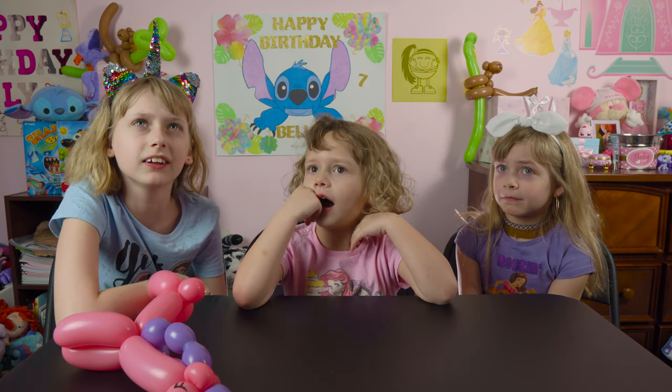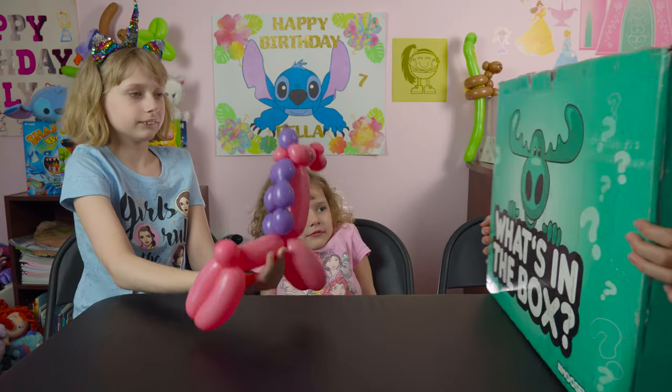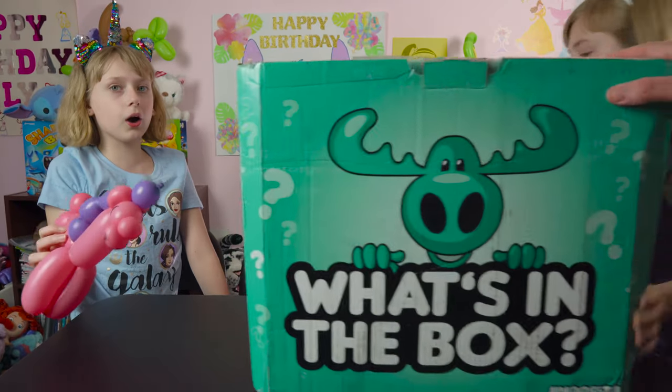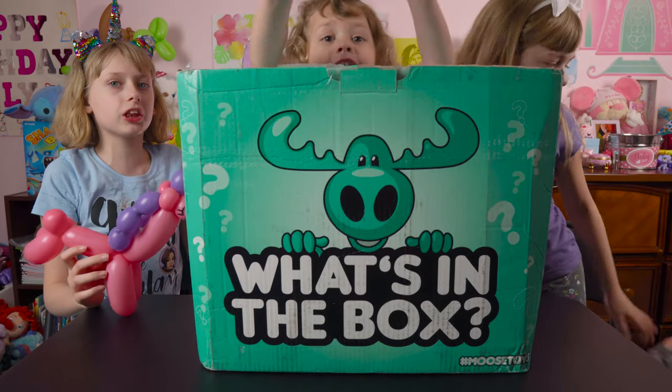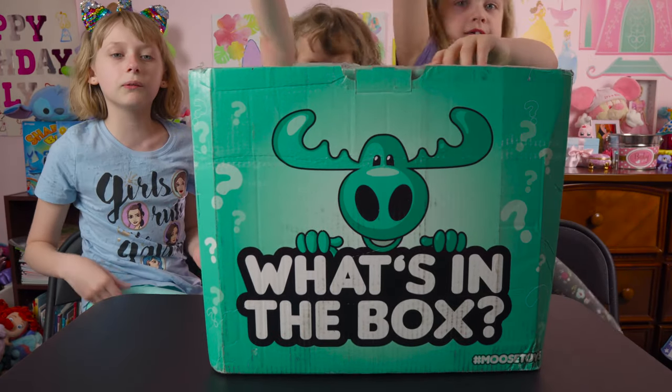Did you hear something? I'll go get the door. Got a new toy. A moose toy. Whoa! It's a giant box. It's a... what's in the box? It must be something ginormous. Let's find out what's in it next.